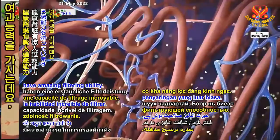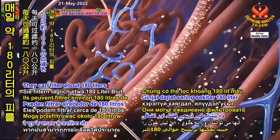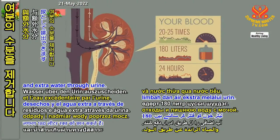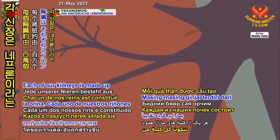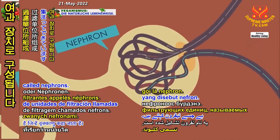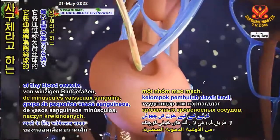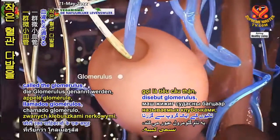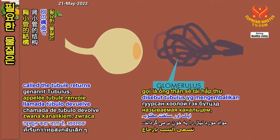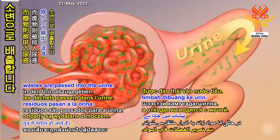Healthy kidneys have amazing filtering ability. They can filter about 180 litres of blood daily to remove waste and extra water through urine. Each of our kidneys is made up of about 1 million filtering units called nephrons. As the blood enters a nephron, it will travel through a group of tiny blood vessels called the glomerulus to filter the blood. Then another structure called the tubule returns required substances back to the blood while wastes are passed into the urine.